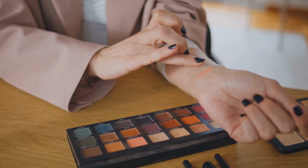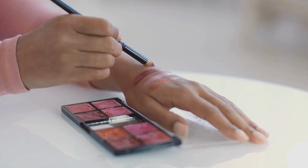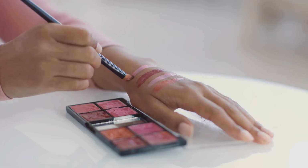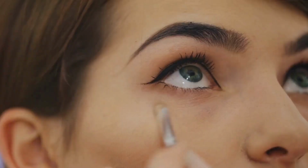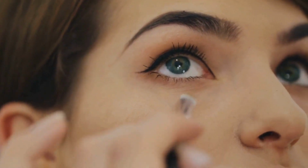Choosing the right concealer also depends on your skin type and tone. If you have oily skin, opt for oil-free formulas. For dry skin, look for moisturizing concealers. When it comes to skin tone, remember this rule of thumb. Your concealer should be 1 or 2 shades lighter than your foundation.